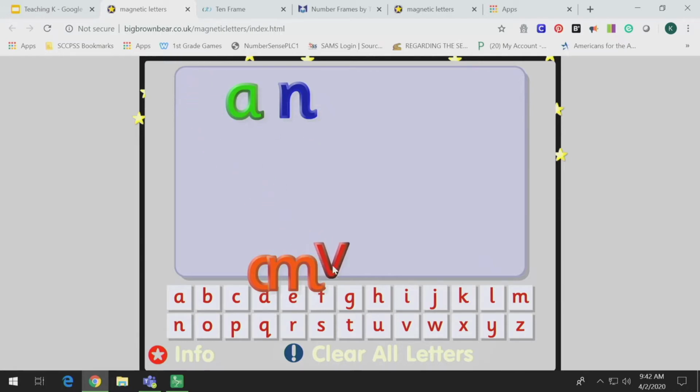Last one's a tricky one. We're going to use a digraph. We want to put a digraph in front of an. So we need 2 letters. First one's a T. What else do we need? Let's move the T over. That would be tan. That doesn't make than. Let's try. What other letter? Let's move that H over there. And we have the sight word, than.